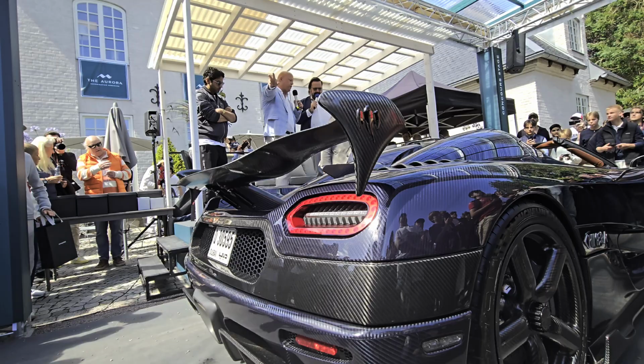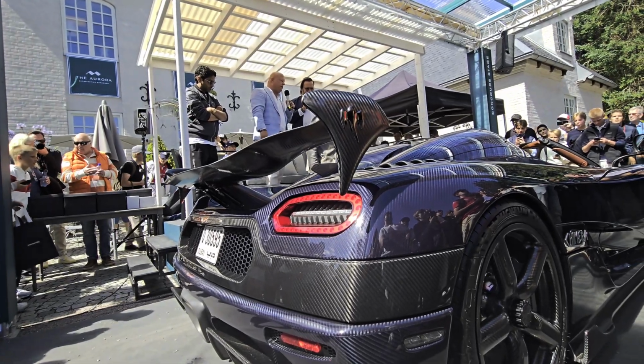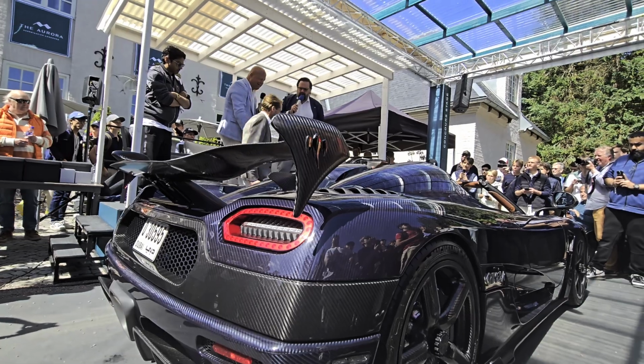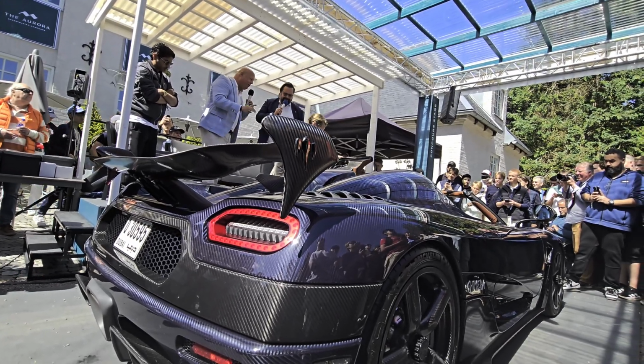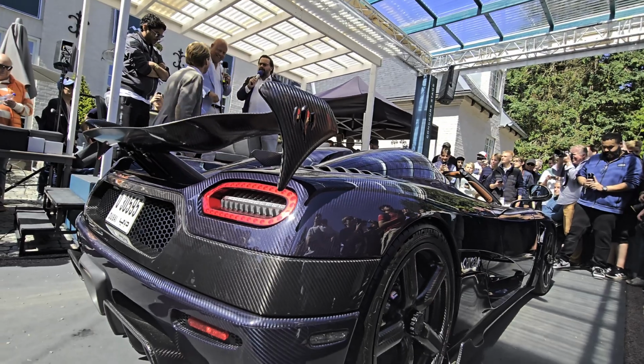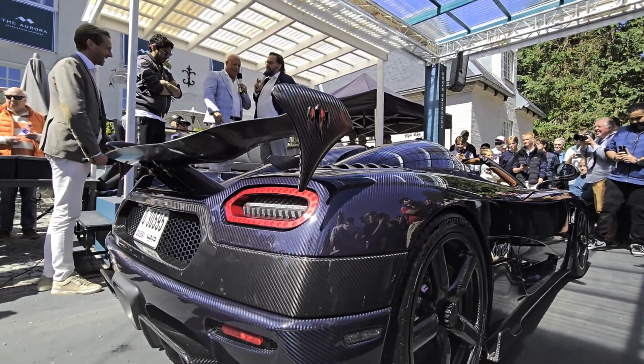Which in turn meant we needed to redo the whole rear end of the car to be a mix and match. This is an older car, so it's not automatic. Johan, it's not automatic, just to let you know. Only Regera and forwards. This is more analog. I knew that, by the way, just for the record. So if I want to become the spokesman, anyway.